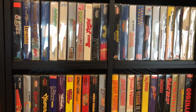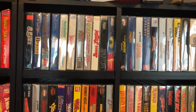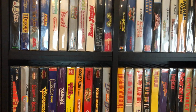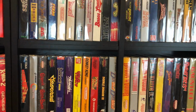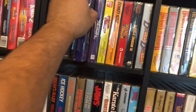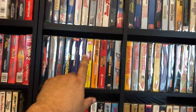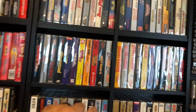Next up, we have my boxed NES collection, which has stopped growing pretty much because I've run out of room. I was picking up boxes for games that I didn't have boxes for the longest time, but now I really need to either want the game in the box, as is the case with Darkwing Duck. That's why I have that one, because I really like this game and I had it loose, so I got the box for it. Bucky O'Hare would probably be the next one that I would pursue a box for.